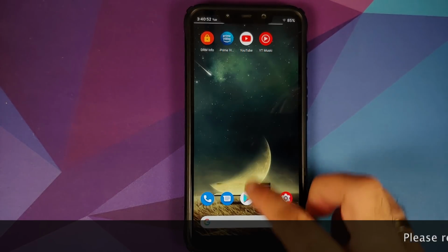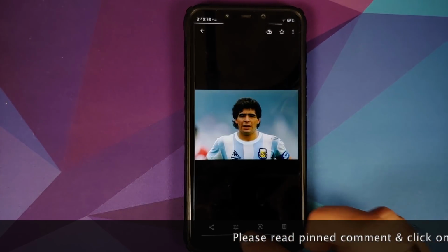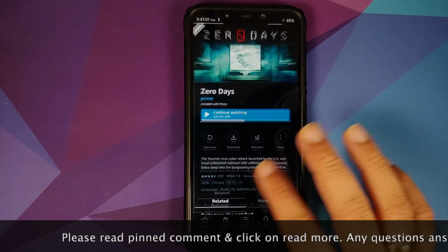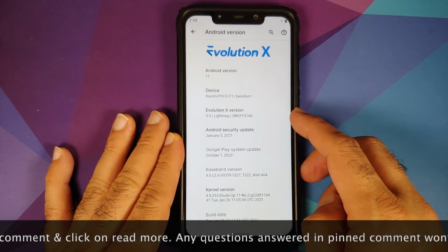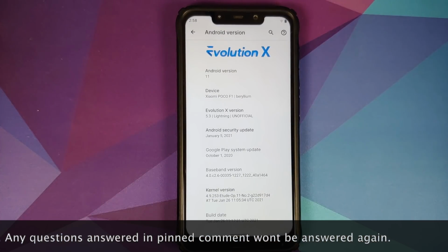Hey peeps, what's up? Munchie here, back with another video, and guess what? We finally have a build of Evolution X based on Android 11 for the Xiaomi Poco F1. As you can see, the version here is 5.3 Lightning, and it is of course based on Android 11.